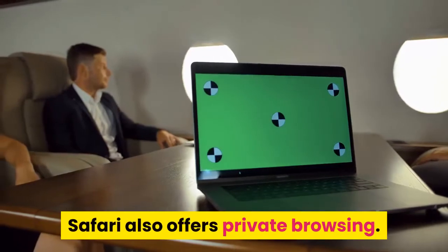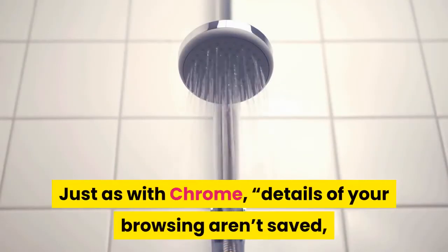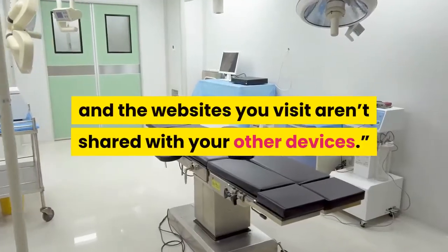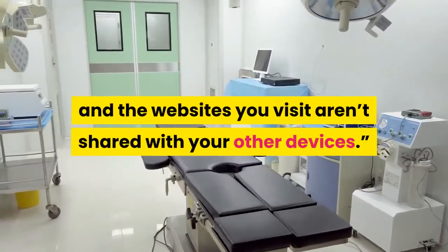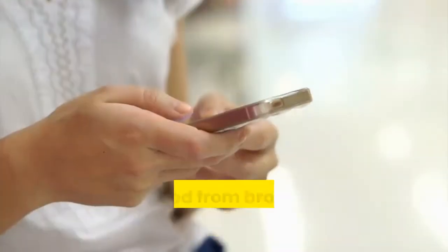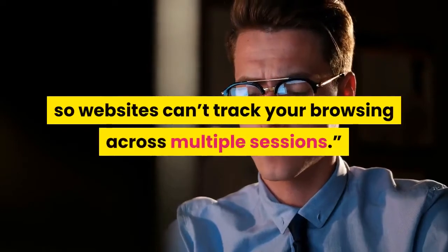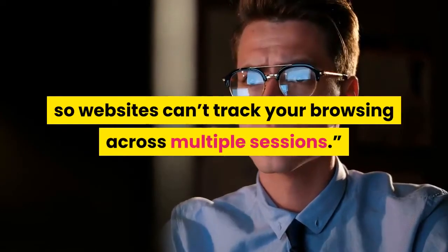Safari also offers private browsing. Just as with Chrome, details of your browsing aren't saved, and the websites you visit aren't shared with your other devices. With Safari, browsing initiated in one tab is isolated from browsing initiated in another tab, so websites can't track your browsing across multiple sessions.